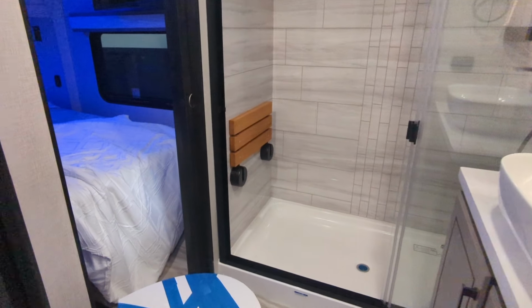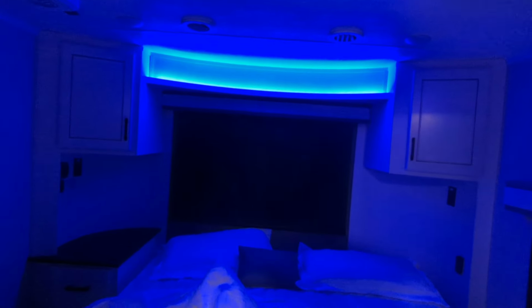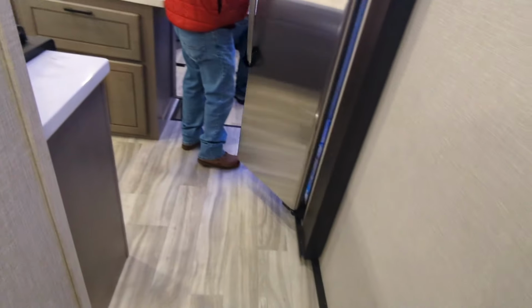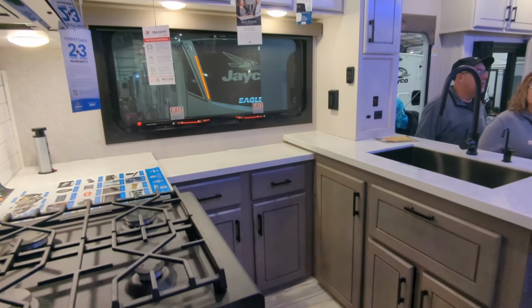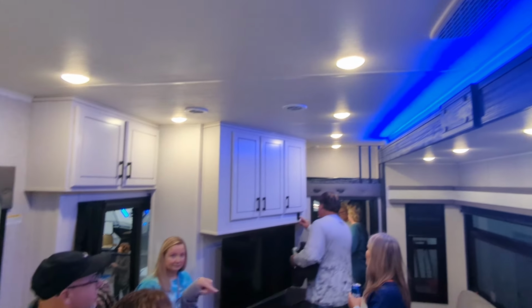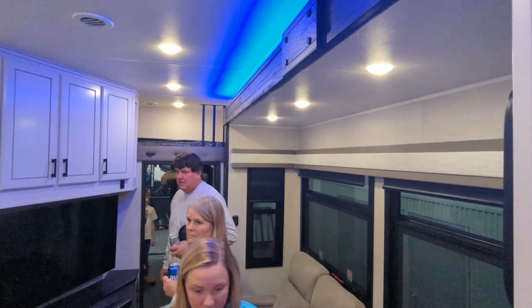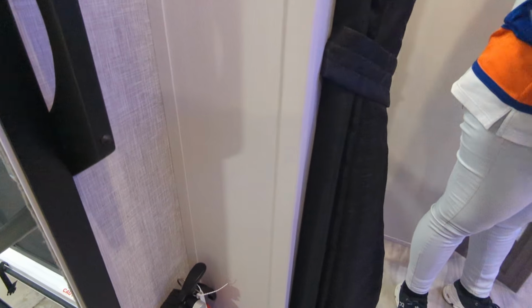No, bathroom. Connects. Looks like somebody slept in it last night. Got a black light in it. Easier to hook up and unload. The black lights at the top. Get better on the inside and the outside. There's your party deck. These beds right here, right?